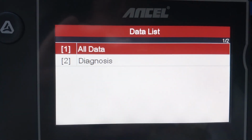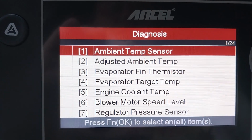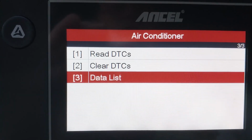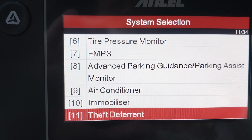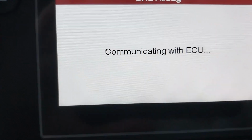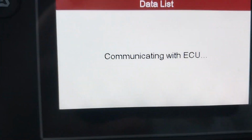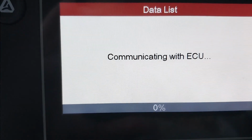Nothing's here. Diagnosis. It's again, it's all the same. Okay, let's go back. I see immobilizer. I don't have immobilizer. I don't have this one. SRS airbag. Let's see what happens with SRS airbag. Data list. Communicating with the ECU. Okay, but return of the engine.